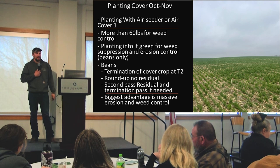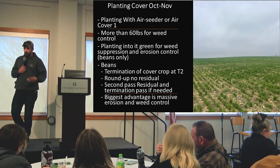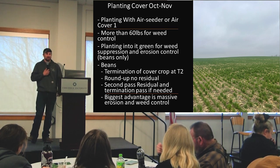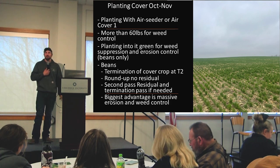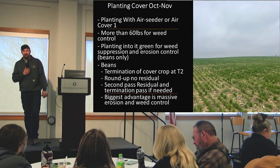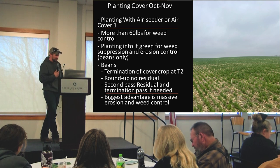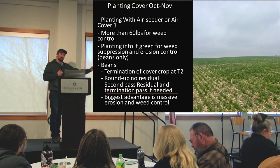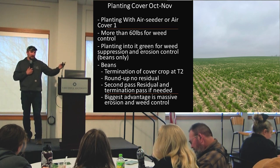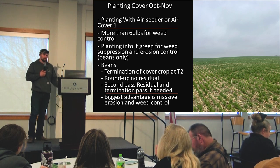Biggest advantage for us is massive erosion and weed control. Those are the two big advantages that we see on our operation. Weed control, we have mass weed control. Cereal rye is one of those few plants you can go out there, plant it, harvest it, and never have to put any chemical down. It does a great job at suppression, but you don't even really need the biomass. It's got that toxin that it produces in the soil that competes with corn. Beans do not compete very well with the cereal rye, so cereal rye and beans do really well together. It just does a great job of weed control.